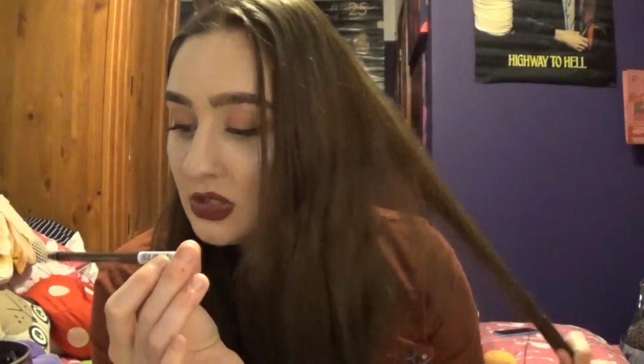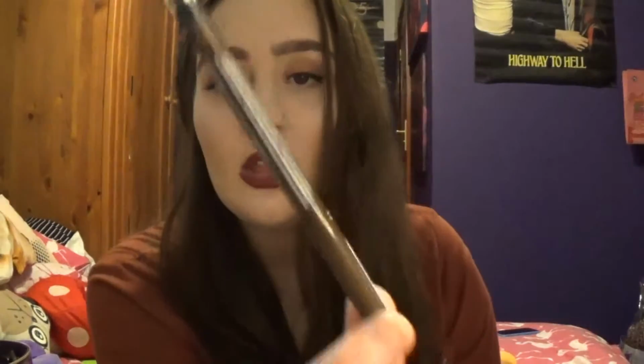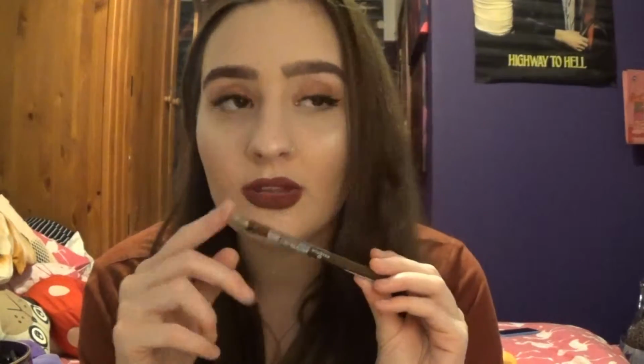An Essence Super Last 24-Hour Eyebrow Pomade Pencil, and this is in the shade Dark Brown, and this is just an eyebrow pencil. I was drawn to this because it's a twisty up one, and they're the ones I prefer. I don't like actual pencils on my eyebrows. I prefer ones like this or just a simple powder, but I thought I would give that a try, so I got this, and this was about €2.